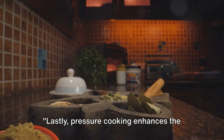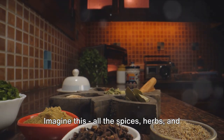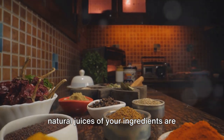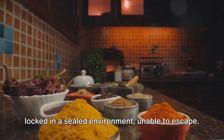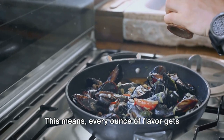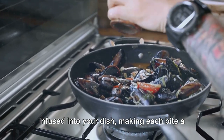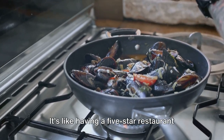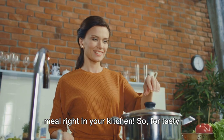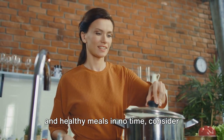Lastly, pressure cooking enhances the flavor of your food. Imagine this. All the spices, herbs, and natural juices of your ingredients are locked in a sealed environment, unable to escape. This means every ounce of flavor gets infused into your dish, making each bite a flavor explosion. It's like having a five-star restaurant meal right in your kitchen. So, for tasty and healthy meals in no time, consider pressure cooking.